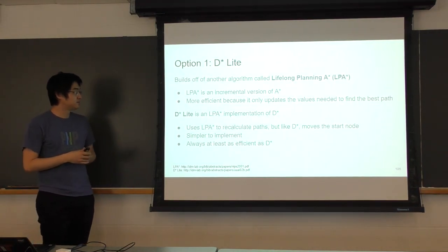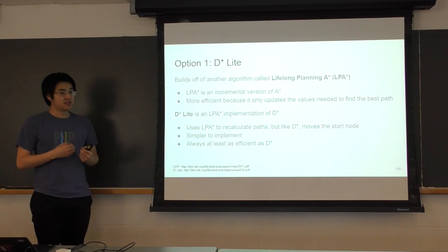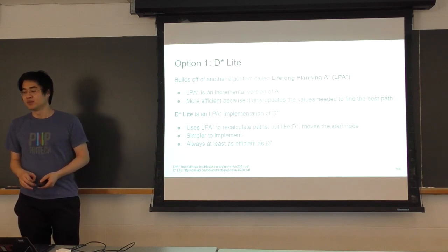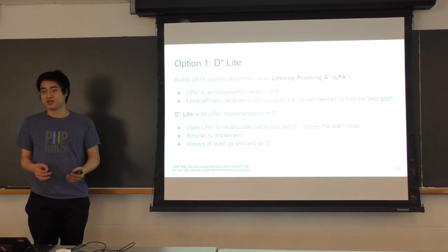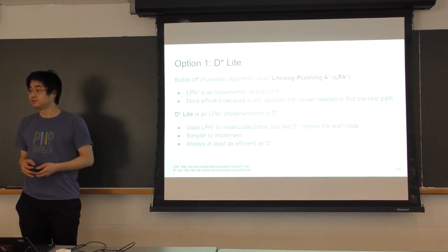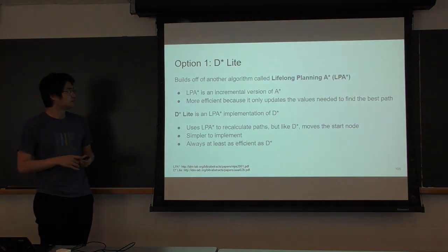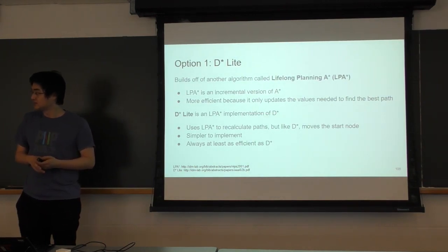So, Lifelong Planning. A-Star will only calculate the path just once from the start to the goal. And then if the map changes or your robot moves, then you have to run A-Star all over again. Yeah, and my question was about what's the difference between LPA-Star and D-Star. So both of them are incremental algorithms, but how are they different? I'm not too sure. They're just different implementations. Like D-Star and D-Star Lite, they all have the same functionality in the end, but they're just different implementations.